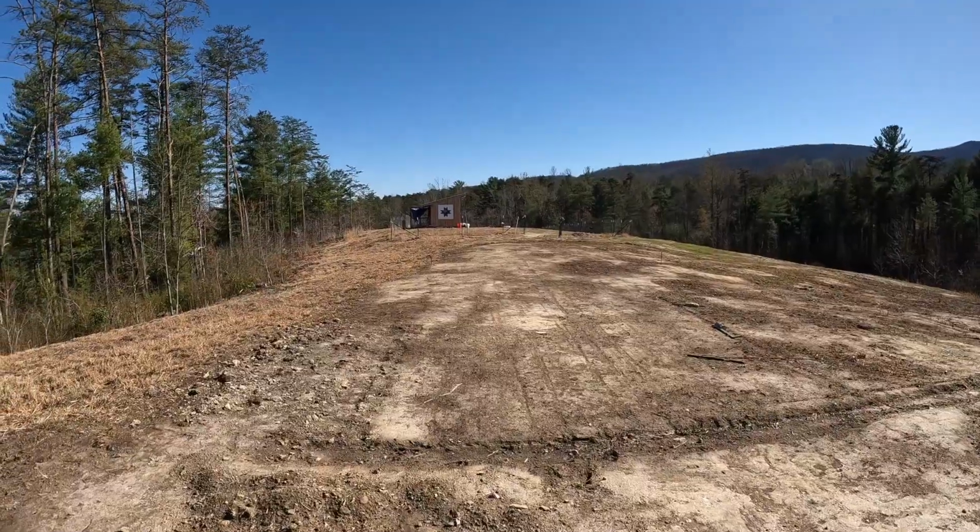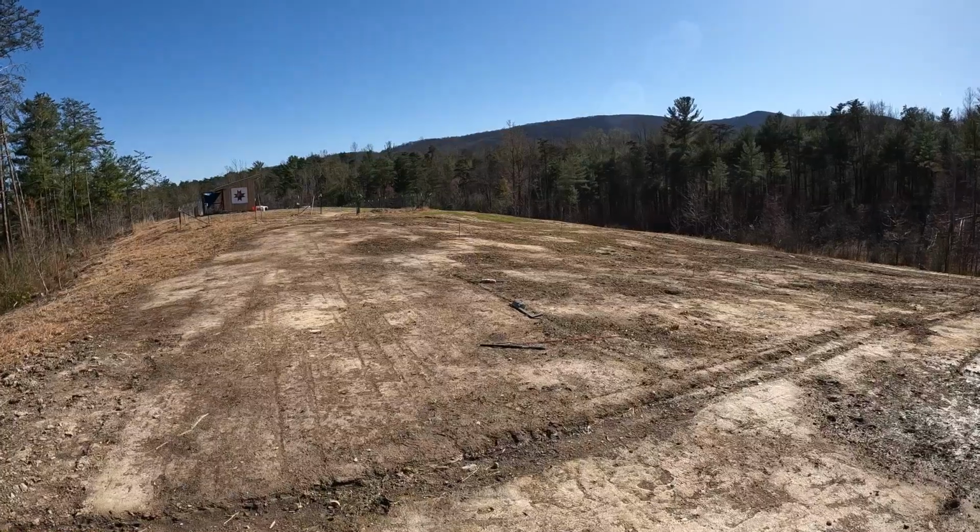If I didn't have this equipment, I would probably hire somebody to come in with a skid steer and they would have this done in a day. But I've got some equipment. I can't bring myself to pay somebody a couple thousand dollars to come in and level the spot if I know that I can do it if I take my time. There's not much for me to do because this is a very flat space.